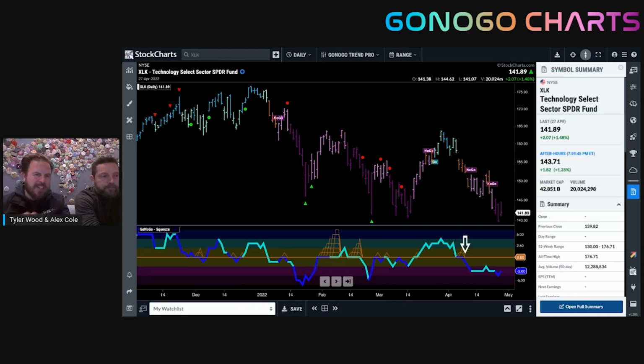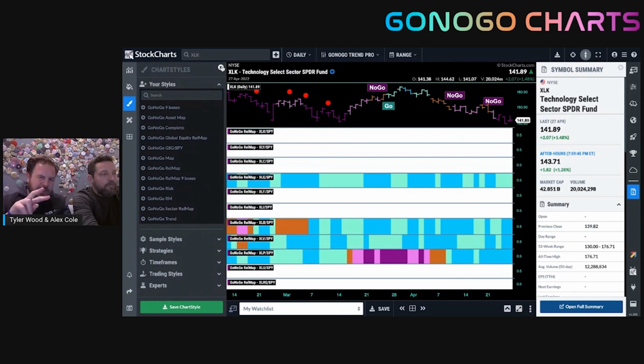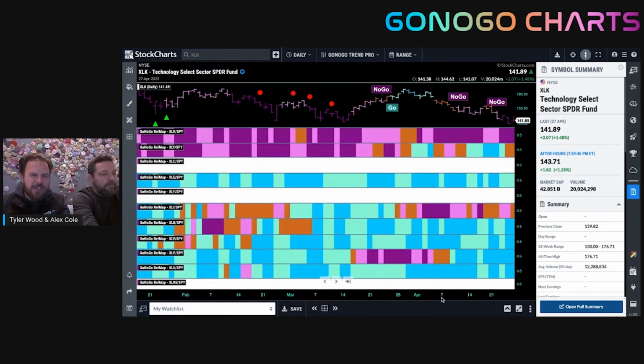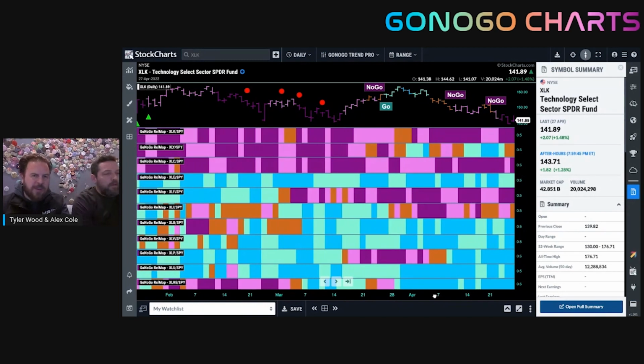But we've been looking at this on an absolute basis, Alex. Why don't we take a look at a relative basis, how the XLK is stacked up against the S&P 500, just looking at the ratio of the sectors to the index. If we take a look at a go-no-go REL map, relative strength heat map, we can see what's leading and what's lagging.